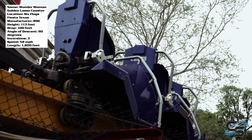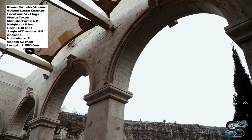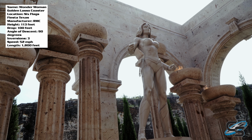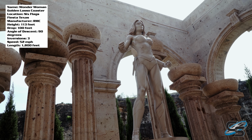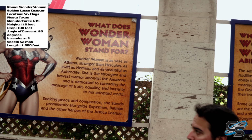Starting things off with the entrance plaza, they've gone with a Greek style theme for the entrance and queue, which really fits with Wonder Woman's origin story. They have a statue of her in line along with panels straight out of a comic book that kind of explain Wonder Woman as a character.